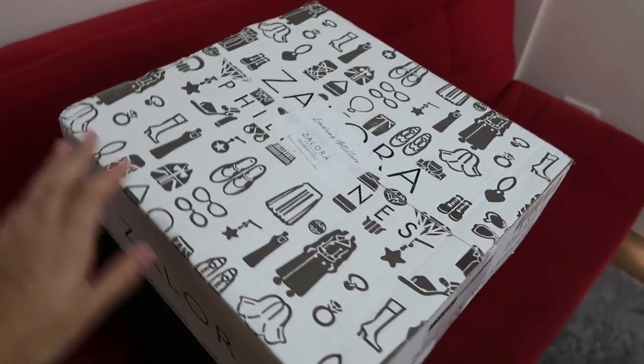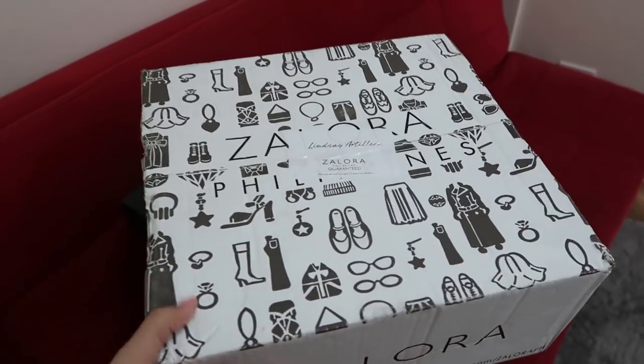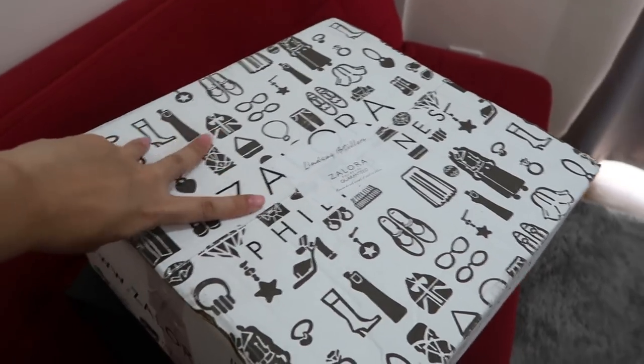So I ordered stuff from Zalora and dumating na today. I'm so happy. Okay, open natin to.